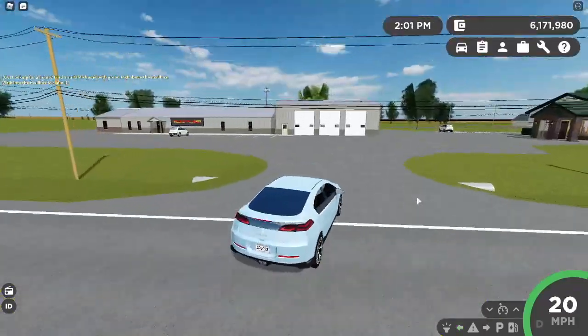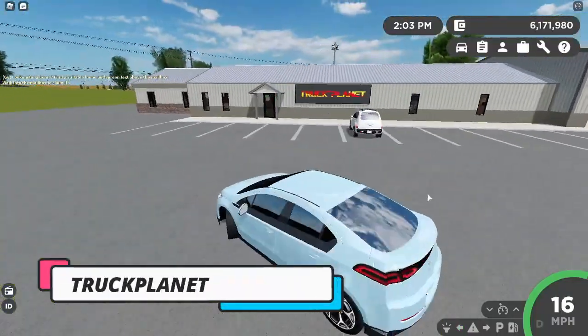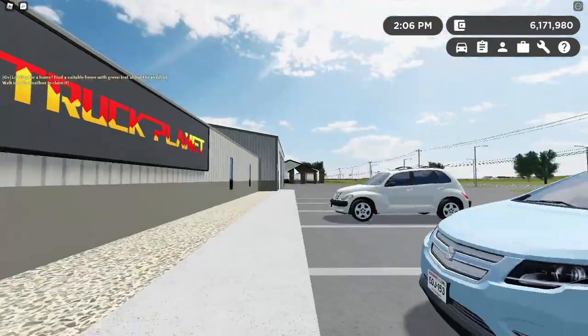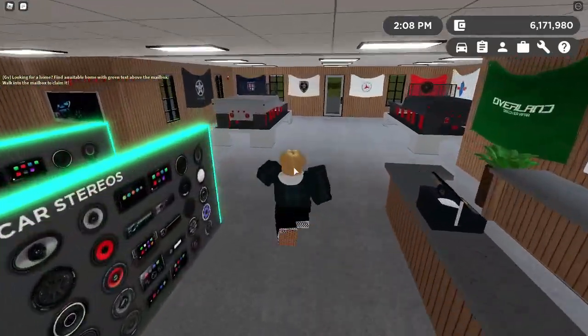We're also going to take a look at the new truck planet they added, which was just a replacement to the Toys for Trucks. A great replacement in my opinion. It's much more thorough, much more detailed.